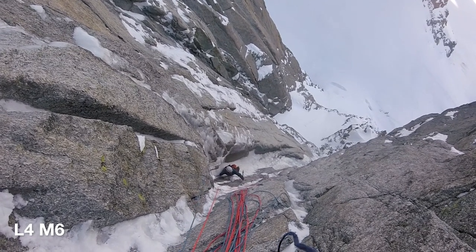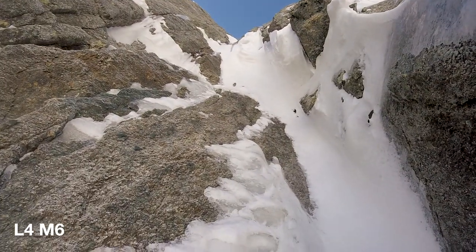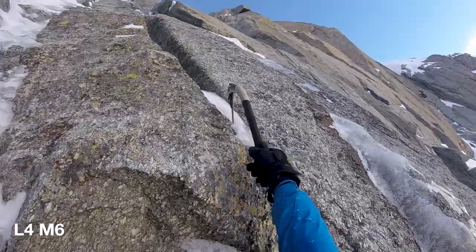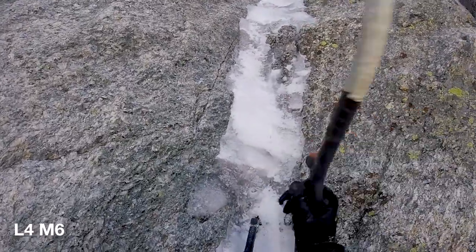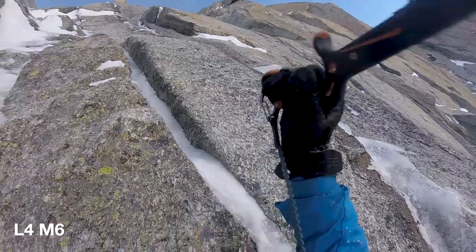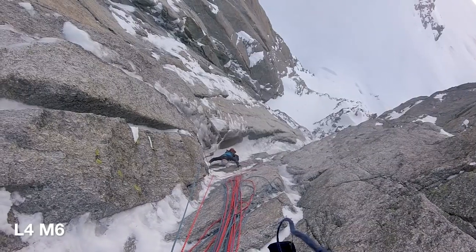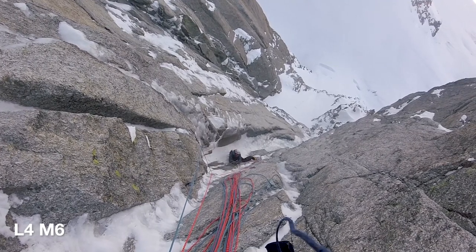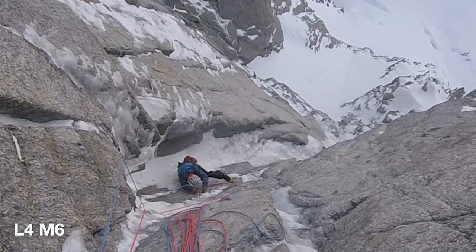In my view, this move was the crux of the route. Normally this is an M6 pitch, but I found it much harder with that amount of snow to clean. I had one ice axe holding on a very sketchy layer of ice, while with the other one I was banging on the snow, trying to clean to find a new placement or even to protect the rock. It took me almost an hour to climb this pitch.